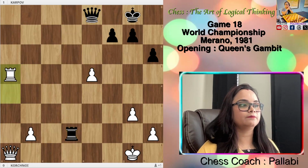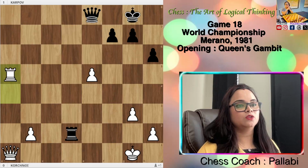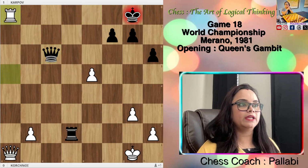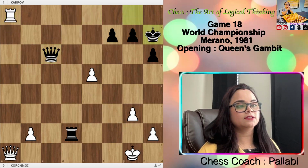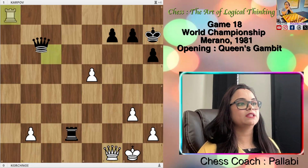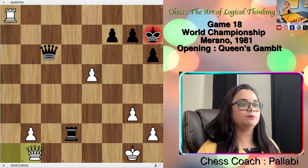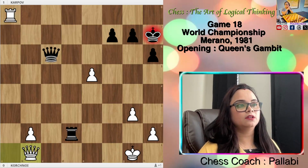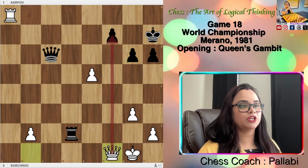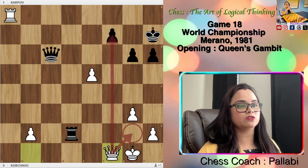Rook takes a5. Then black played queen c6, threatening queen g2 checkmate. White played rook a8 check, king h7 black, and then queen b1 check. If queen a1, then queen takes a8. So queen b1 check, then black blocked the check with g6, and then white played queen f1, threatening queen takes f7 checkmate and defending the g2 square as well.